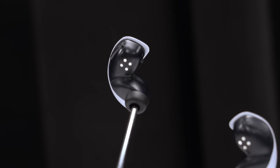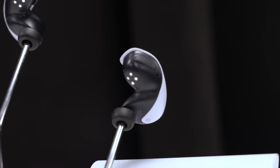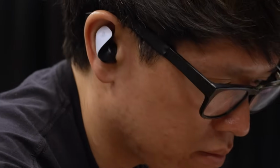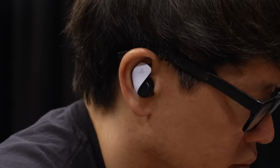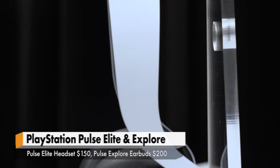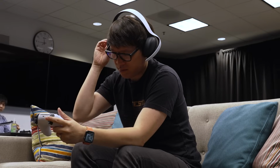Also, the lack of Bluetooth means you're not going to be using Bluetooth headphones, and that leads to the other devices that I got to try on, which were two audio devices. There were the previously teased wireless earbuds, now called the Pulse Explorers, as well as a new pair of over-the-head headphones, the successor to the Pulse 3D headphones, called the Pulse Elite. Pulse Explorer, Pulse Elite. Yeah, a little bit confusing.